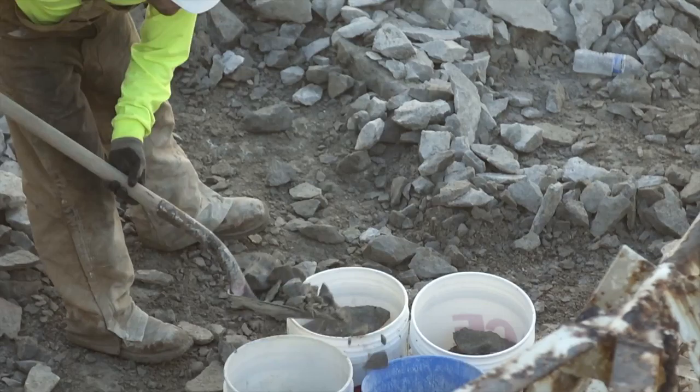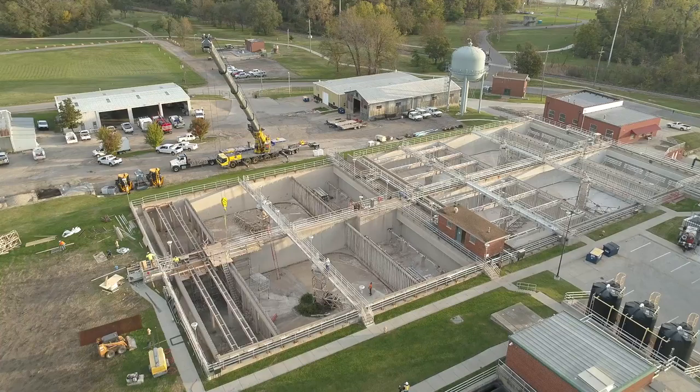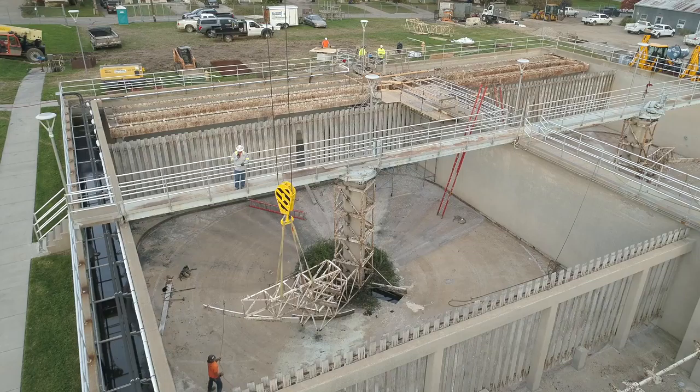This was a complex water treatment plant improvement project. There was a tight schedule, and there was a lot of concrete deterioration in these structures that had to be repaired throughout the winter. But that's also what made it fun. We look for projects like that where we can come in and apply our expertise and show our abilities and extend the service life of these structures for the communities that they serve.